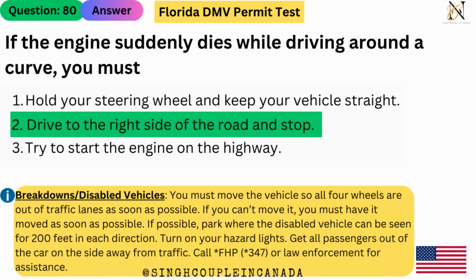For breakdown or disabled vehicles, you must move the vehicle so all four wheels are out of traffic lanes as soon as possible. If you can't move it, you must have it moved as soon as possible. If possible, park where the disabled vehicle can be seen for 200 feet in each direction. Turn on your hazard lights. Get all passengers out of the car on the side away from traffic. Call FHP *347 or law enforcement for assistance.